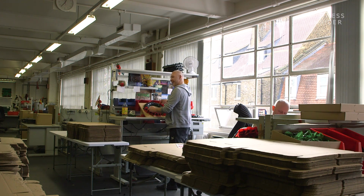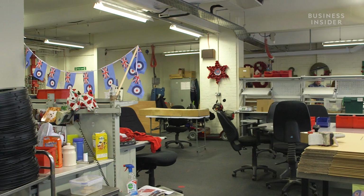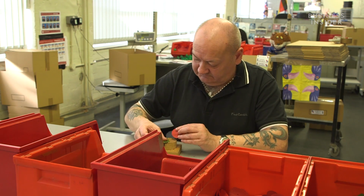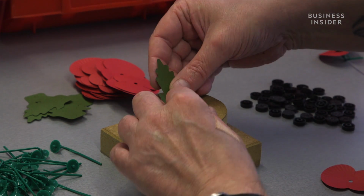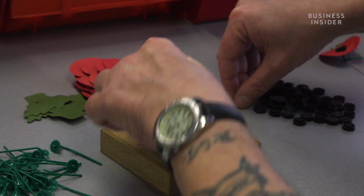I think an awful lot of the members of the public don't really think about where poppies come from. And they also think that magically we produce them in a few weeks before Remembrance Time, whereas actually in reality the team here are employed on a permanent basis 52 weeks a year making the product that's used during the remembrance period. Each year, the veterans hand-make 7 million poppies for the Royal British Legion's annual Poppy Appeal. A petal and a leaf are attached to a small stem and a black button by hand.